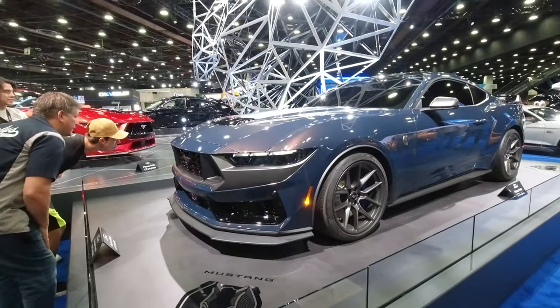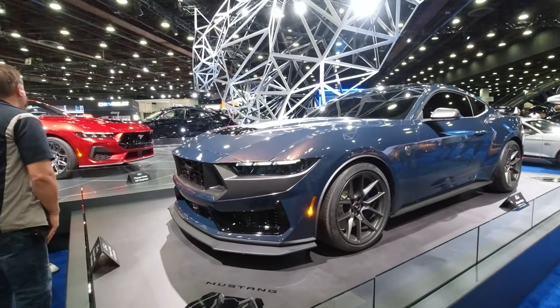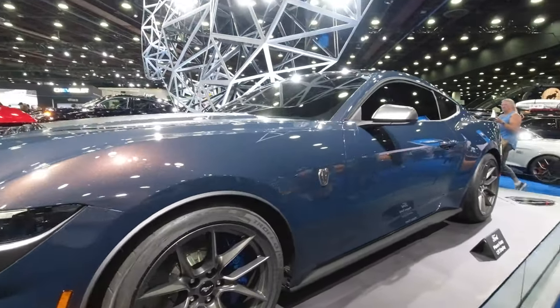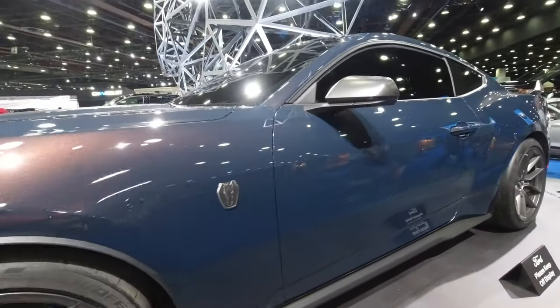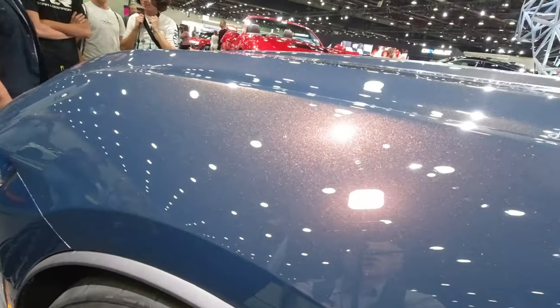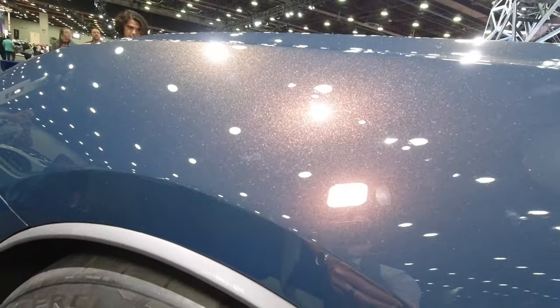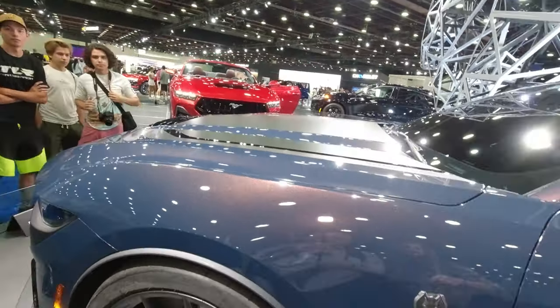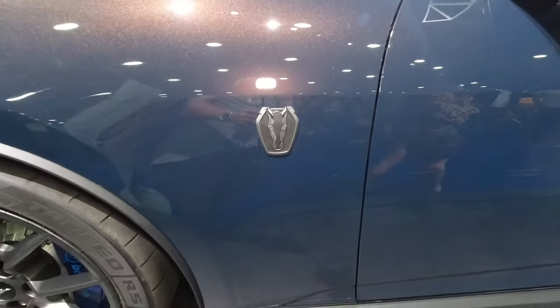I gotta say, I'm really digging that color. Yeah, I love that color. It's not blue, it's not gray. Look at how metallic it is. I'm gonna get a really close up look. Look at the shine. It's the Mustang Dark Horse, whatever that is. Mustang Dark Horse.